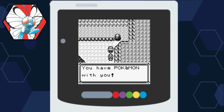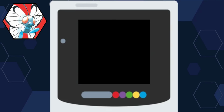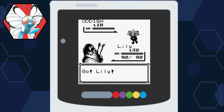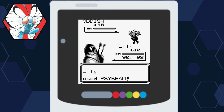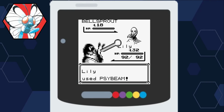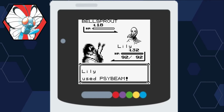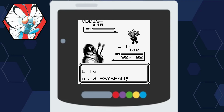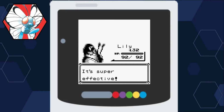The route to the rock tunnel was rather uneventful, but it made a nice break from the pressure that Surge and his Raichu had been putting on us. Because we didn't get HM05 Flash, we will be going in blind into Rock Tunnel, which is fine. I've played these games so much that I know its layout almost better than I know my own town.